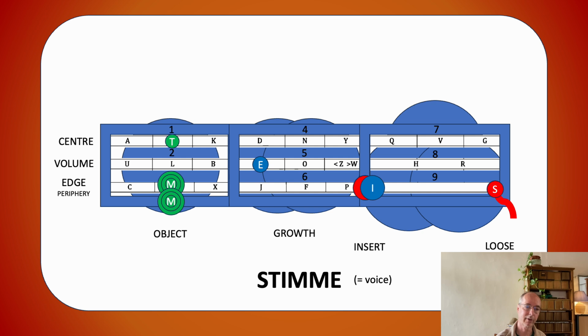STIMME, the German word which means voice, has similar letters, but the order is shifted. The M is double. So also there it starts from this loose direction where it will go to. It will pinpoint something that you can use. You will insert this usage for whatever use you want to have it. This double M is the growing part, and then the A, which hasn't been expressed, is the enlargement, the direction, all the directions that come forth from it.